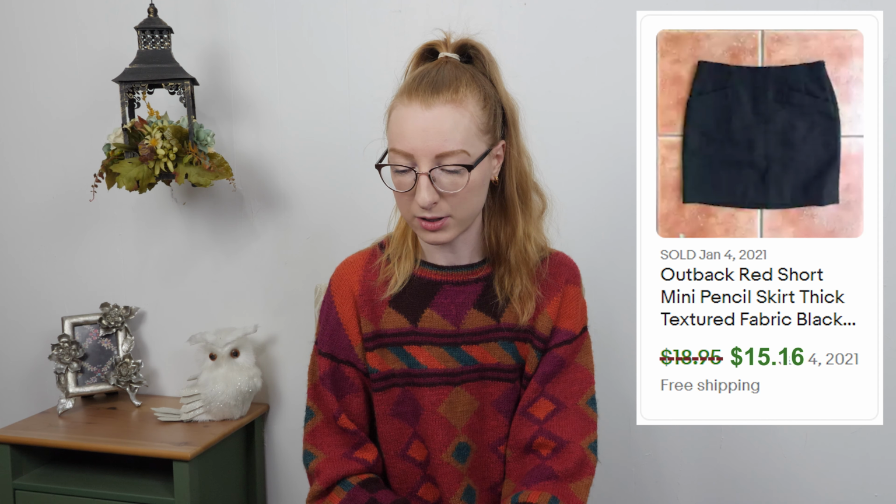Oh, I'm so tired of looking at this skirt. Size 0 skirts. Mini pencil skirts are not, nope, stay away. The size is not going to help you sell it. The style's not going to help you sell it. No, that was a mistake.